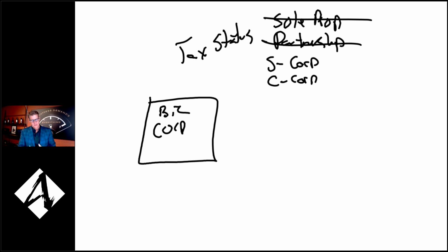Now, I personally like to go with C corporations over S corporations. Why is that? Because an S corporation is a pass-through. What it means is that if I generate $100,000 in income, that will pass through to my personal tax return, right? It comes through via a K-1 statement that gets passed down to me. Now that means I have to pay taxes at my personal tax rate. So if my personal tax rate is 37%, then I'm going to be taxed at 37% on that $100,000, which means I'm going to pay $37,000 in taxes on that.